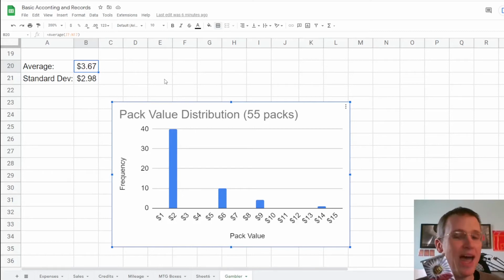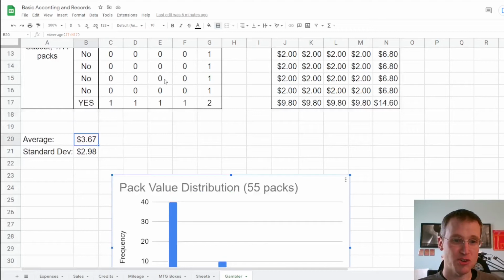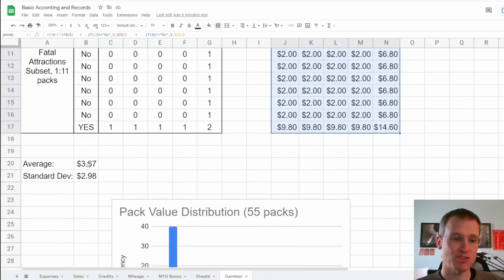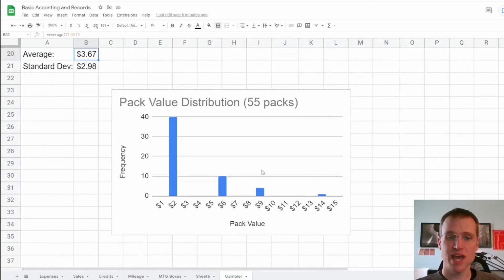But maybe this is the outlier pack. Maybe it has a Fatal Attraction and a collage card in it. Probably not, but it could be. So now that you understand how to do this math to figure out, hey, there's these certain odds of things in here, and each one has a known value, so we can get all the individual possible outcomes of packs, and then we can average them up, and we can create a distribution to show where we're most likely to land in reality. Let's go over to the table and let's open the pack and let's see what happens.